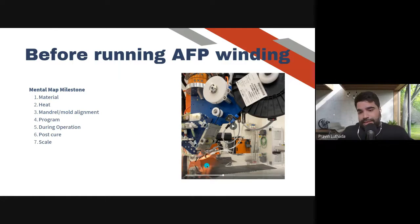So just in this case here, there is just a flat plate, but this flat plate could be heated. The same thing with the mandrel as well. The mandrel could be heated, or you can have additional IR lamps focusing on it to minimize what I would call the temperature delta during the process. So the smaller the temperature delta between the environment and the actual processing temperature, the better the part is going to come out, with less thermal stresses.